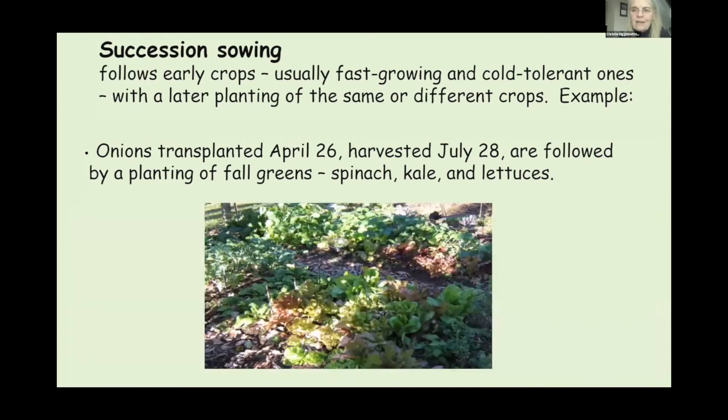And then on July 28th, after the onions are pulled, we can plant fall greens, spinach, kale, and lettuces to give a crop into the fall. So planting all of these things allows you to establish your garden and make the very best use of your space.